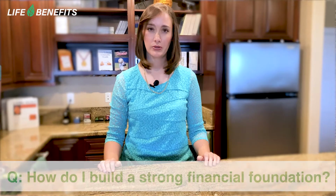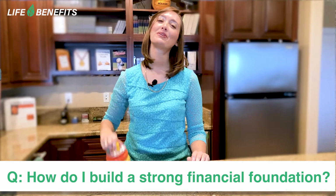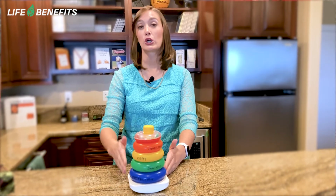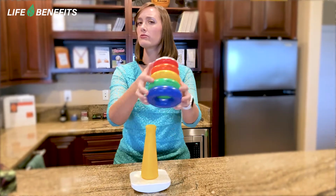Question of the week is, how do I build a strong financial foundation? And it turns out the answer is as simple as a stack of baby toys. So we've all seen these toys. Babies like to play with these toys. They learn how to stack them upright. At first, they don't stack them upright.